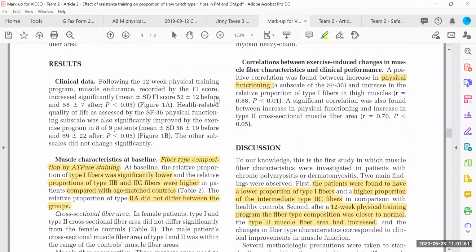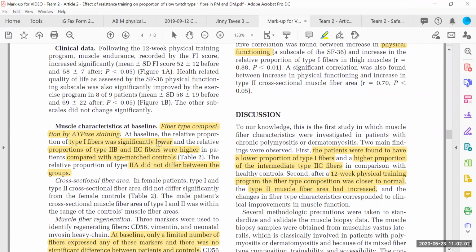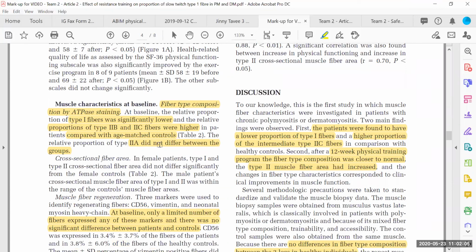So the results. They recap from Article 1 the clinical data that we saw, which was improvement. And then we're talking now about the muscle biopsies. In the fiber type composition, when we're looking at that first way that they did it with ATPase staining, at the beginning, before exercise, this is what they found. We got this from the abstract, right? So now we're just reading more in detail about the results. Type 1 fibers were significantly lower, and proportions of type 2B and type 2C fibers were higher.